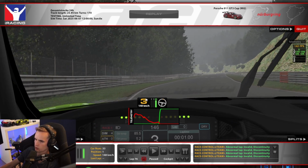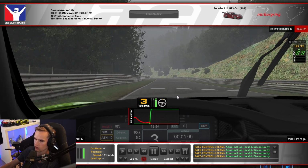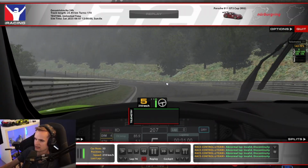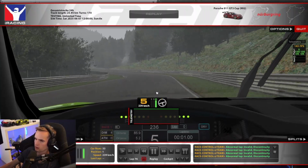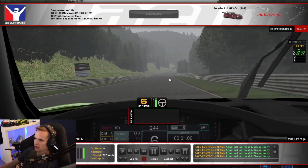Try to not wash out onto this curb. This can basically get you into the grass and slow you down for this big straight coming up here, and you need a lot of speed here, so try to get as much of an exit as you can. Now you keep it basically full throttle and you just throw the car through these little corners here. Make sure to shift right.